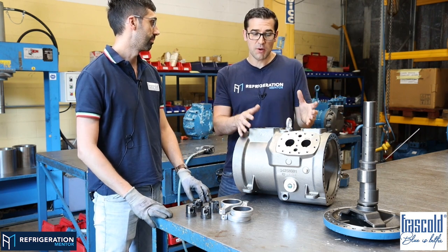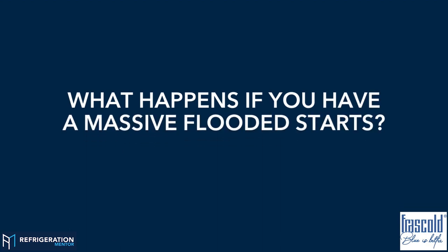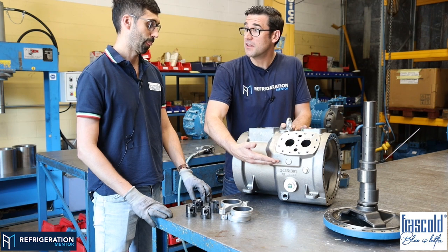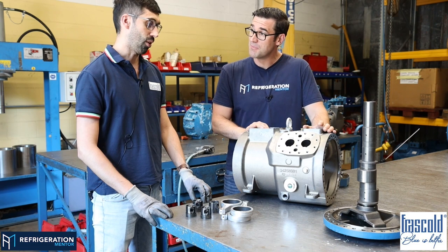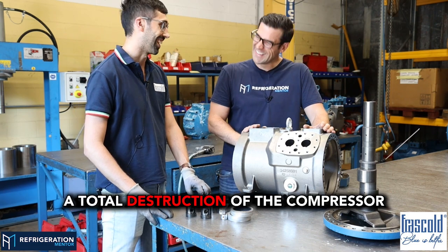Now, okay, we just talked about flooded starts. What happens if you have a massive flooded start, where this compressor is full up to here with liquid refrigerant? So you've got way too much and then the compressor starts up. What could you see at that point? Okay, we will see for sure a total destruction of the compressor.